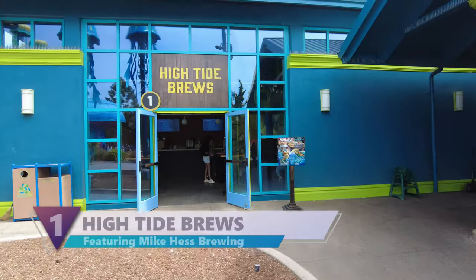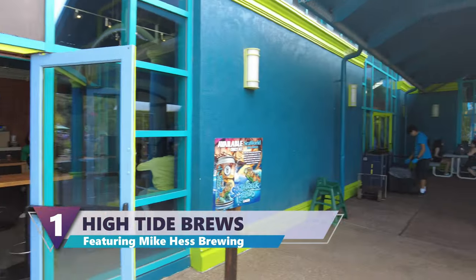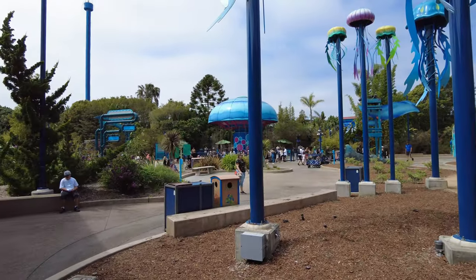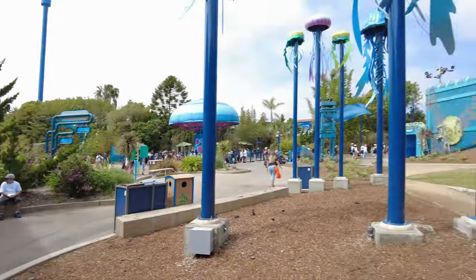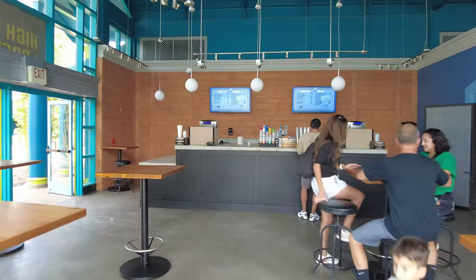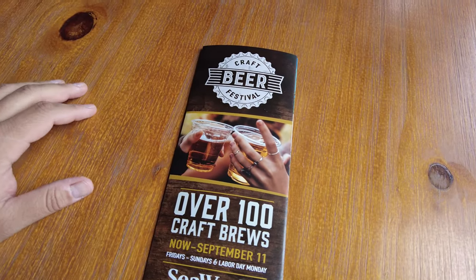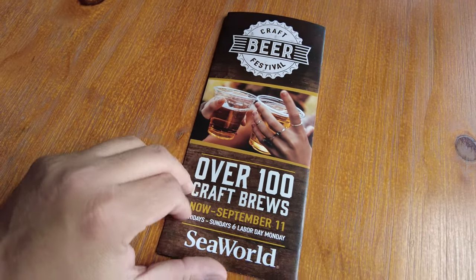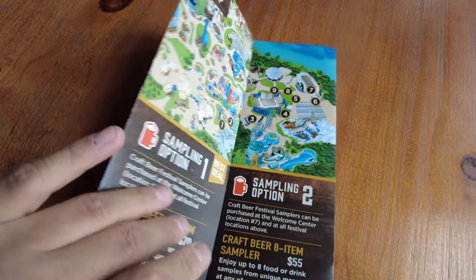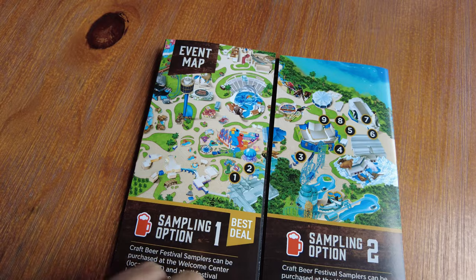So stop number one is going to be here. Number one, High Tide Brews. This is the little bar that's just to the left of the Explorers Cafe over there. And then you've got the swing ride and all the little kiddie rides over there, just to give you an idea. And this is where we're going to pick up our sampler lanyard. Just quickly going over what's here at the Craft Beer Festival. I went inside High Tide Brews, which is station number one, because I wanted to pick up my sampler lanyard. So I'm going to open it up here, grab one of these. This is going to show you where all the different locations are.